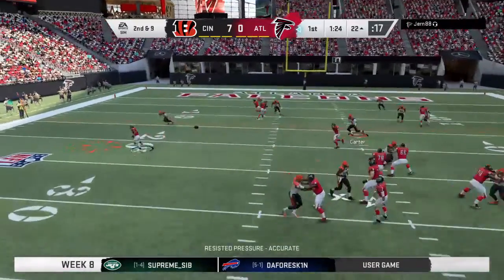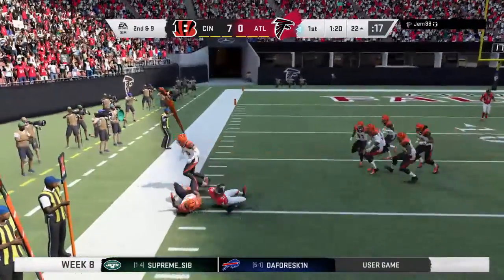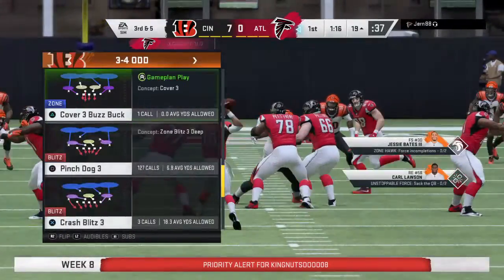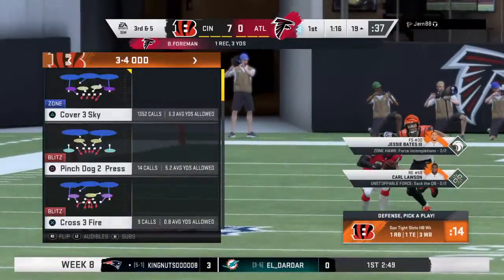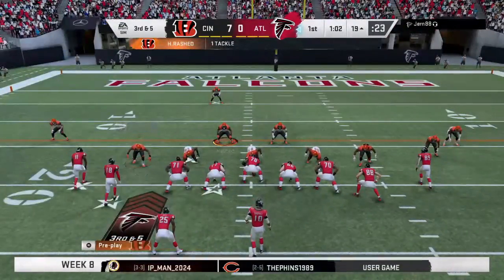On 2nd and 9, Garoppolo. And he's going to find his man out of the backfield. That's complete. And he's taken down after a gain of 3 as they move it from the 22 to the 19. Call it a 3-yard gain, and that'll bring up a 3rd down.